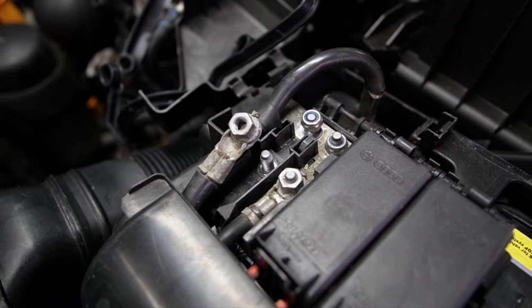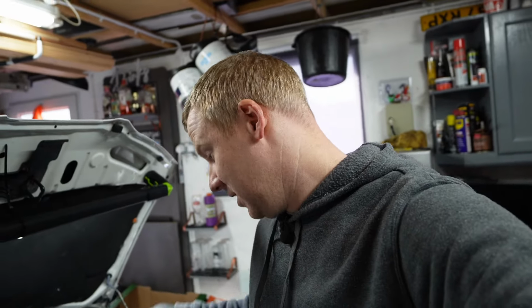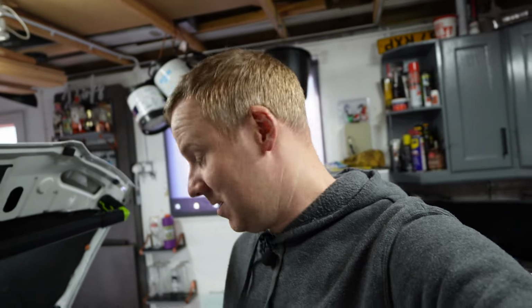So yeah, the alternator fuse blew straight away as soon as that wire touched the rest of the car. Hopefully it didn't cause any other damage, which I'll find out once the car is back together and the battery is reconnected.